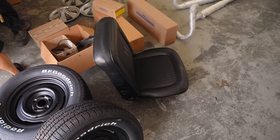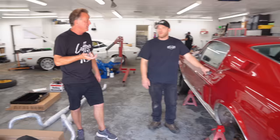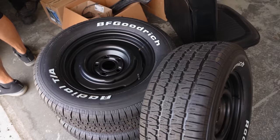So these are the seats out of the car, the actual original seats. Oh, they came out great. They really did. And again, this car has been sitting since around 1976. That long. So actually '77, I looked it up today, but whatever, 46 years. Those are the original Kelsey Hayes wheels that came with the car. Yep, Alex had the tires off.